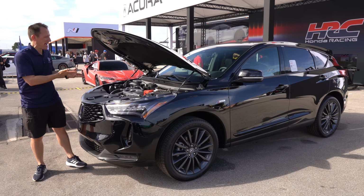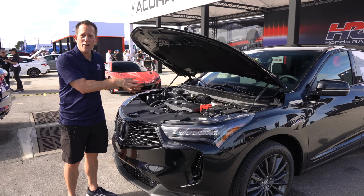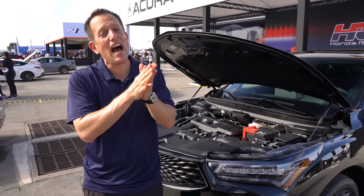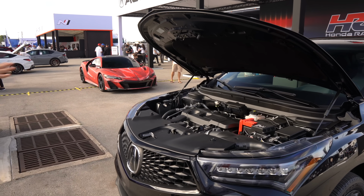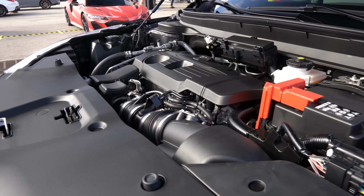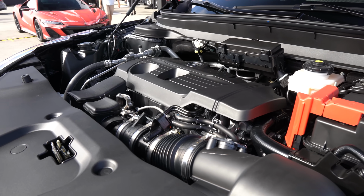All right guys, we got the hood popped. You do have hood struts, and like I said at the start of the video, underneath the hood is actually a detuned version of not only the Honda Civic Type R engine, but now the Acura Integra Type S engine. What is that? It is that 2-liter inline-4 turbocharged engine. So you're looking at 272 horsepower, 280 pound-feet of torque.